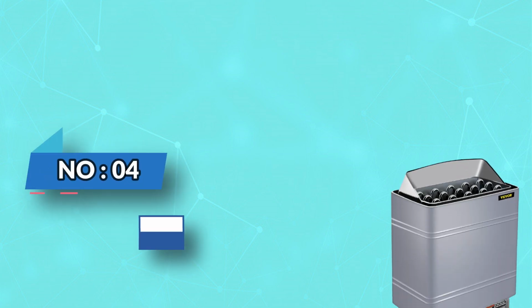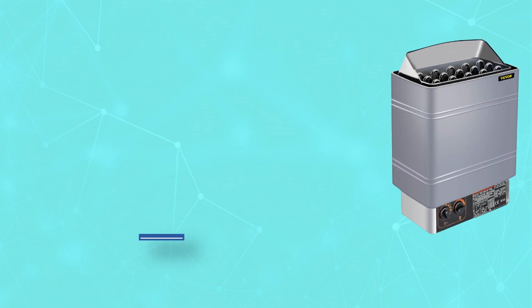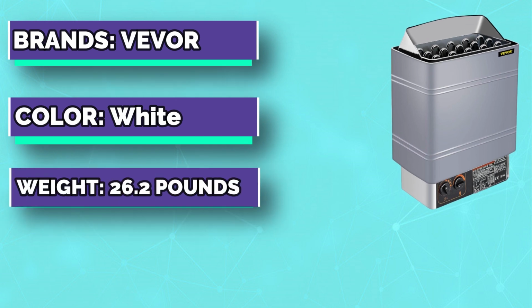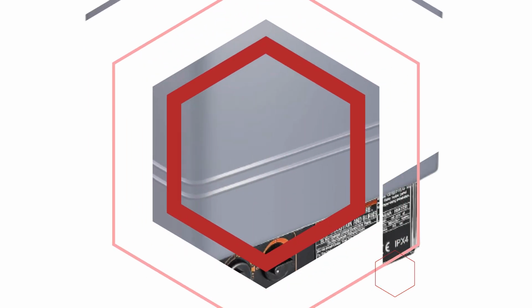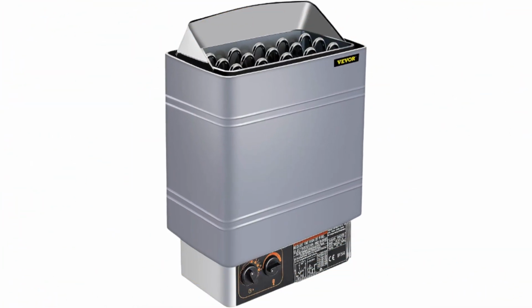Number 4, Vivor Home Sauna Heater. Made of excellent painted steel shell, our sauna heater features corrosion-proof and durable. Crafted with a power-saving 316 stainless steel heating coil, the heater is fast to heat. Moreover, the surface is treated with a plating surface to isolate the air and the stainless steel contact to achieve the non-oxidation effect.